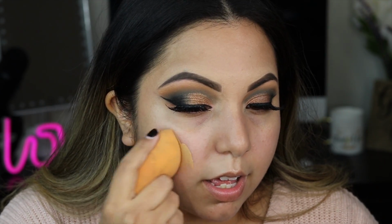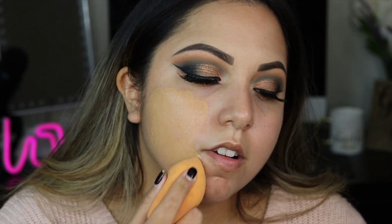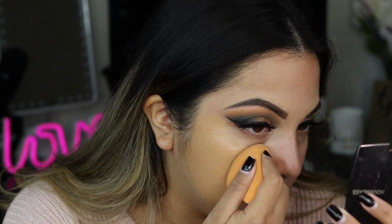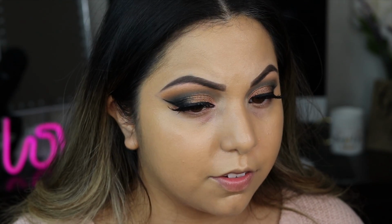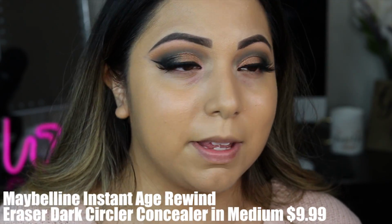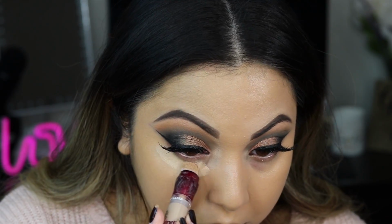I'm using my Real Techniques sponge. Let's go ahead and apply this. Okay, yeah, so I totally love the coverage of this foundation. Again, it is a little bit darker than me, but it's not too crazy dark. I'm gonna go ahead and move to the concealer part for my under eyes, which is one of the most exciting things to me because I hate how purple my under eyes look.